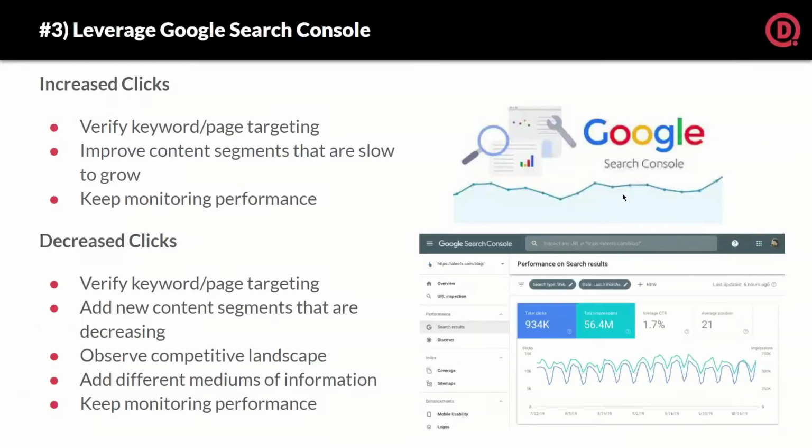If they're increasing, I am verifying the keyword and page targeting. By page targeting, what I mean is, am I chasing after this keyword or targeting it on just 1 or 2 pages, or is it scattered across 10 or 15? Because the latter is definitely not great for SEO, because that's reinforcing too many pages to Google. So Google won't really have an understanding of which page they should be promoting in the SERP. Is it page 1 or is it page 11 or 15?